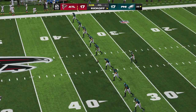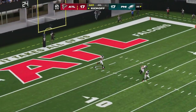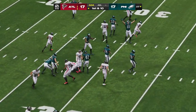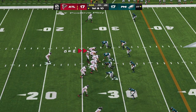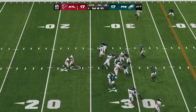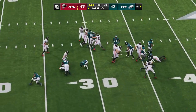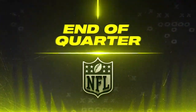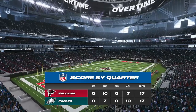So overtime on the horizon, barring a wild finish here as the kick's away. On the return, here's the dangerous Cordero Patterson. And they'll get him down inside the 30 at the 27. Here's 1st and 10. They'll start this drive out on the ground. And he fights forward for a modest 2-yard gain, 2nd down. And we need overtime to decide this one after 4 quarters of play. We're all even. The extra session in a moment.